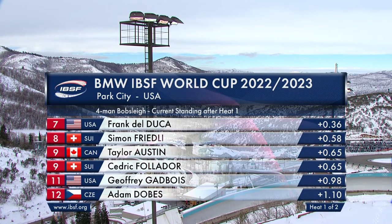Seaman Friedley just ahead of the tie between Taylor Austin and Cedric Folador. Jeff Garbois and Adam Dobesch, the rookie, will need to tidy up in the second heat to try and make some ground on the sleds in front of them.